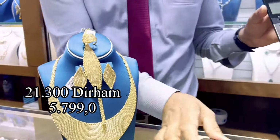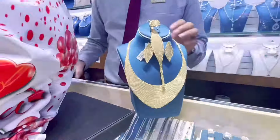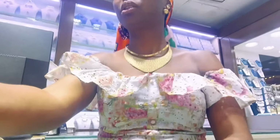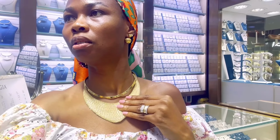21,300. 21,000. How many carats is this? 18 carats. Yeah, it's nice. If I want to buy only this, how much? If I don't want all the sets. But this is more used by Indians, right? No, no, no. This is African mama. But me, I'm African lady, not mama.